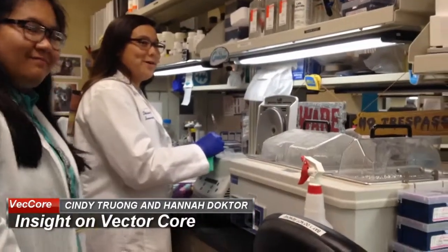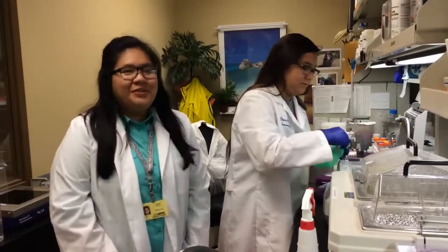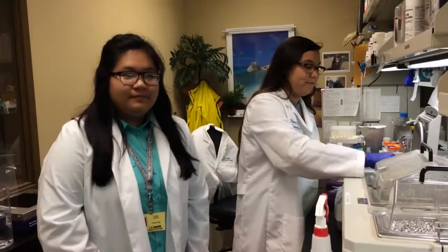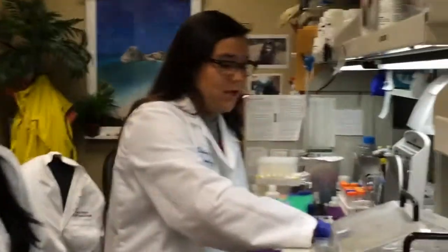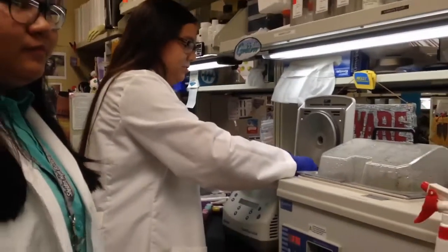Thanks, Rashali. Here we are at the Institute for Regenerative Cures in the Vector Core. Here in the Vector Core, we design many different vectors for all the different teams of our facilities. Vectors are really important because they're used in gene therapy in order to deliver corrected versions of the genes to a patient. Right now, I'm loading a mini prep for one of the many vectors we designed for all of the teams here at the UC Davis facility, such as the Huntington's disease team, peripheral artery disease, critical limb ischemia, HIV, and many others. We have vectors for almost any disease you can name.